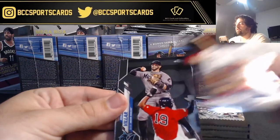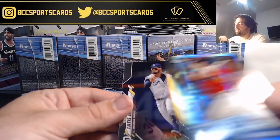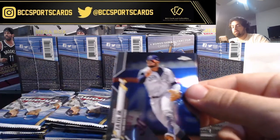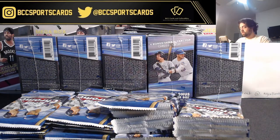Brock Burke, Villar, Austin Riley 35th, and a Tatis Jr. Rookie Cup. Some more Tatis for you guys here.